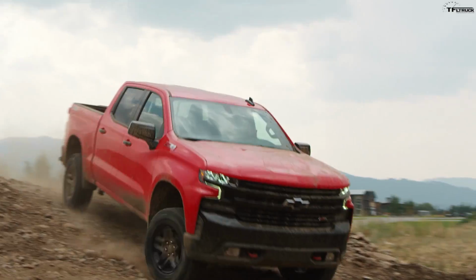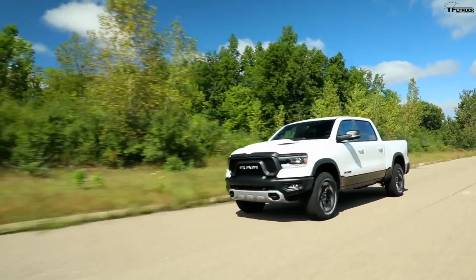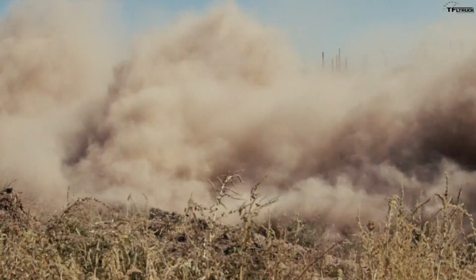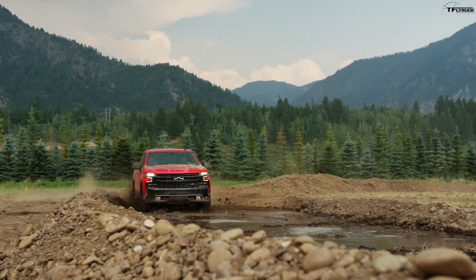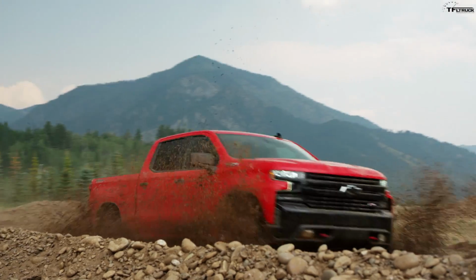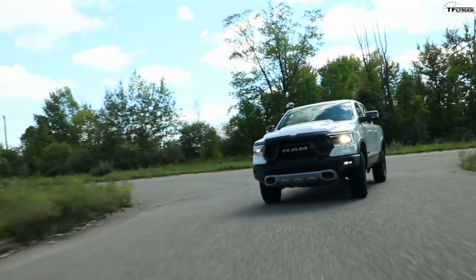Why? Because they've had the FX4 package for many, many years. Like I said, it included a locking rear differential, skid plates, specially tuned shocks, but the stock ride height. But if you look at almost every other manufacturer, General Motors has the Trail Boss, Silverado 1500. Ram has the Rebel truck. Toyota has the Tundra TRD Pro, and of course Nissan the Pro-4X. But if you look at the Ram and the GM trucks, the Rebel and the Trail Boss offer factory suspension lifts, about 2 inches, special tires, special shocks, and a very specific off-road package.